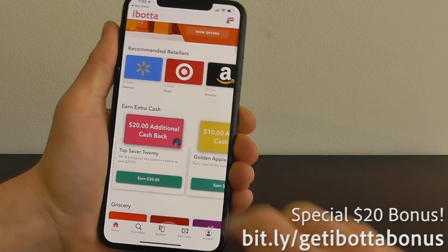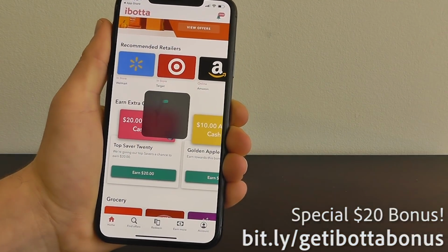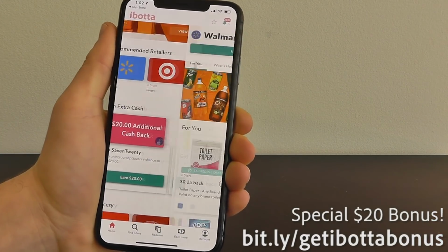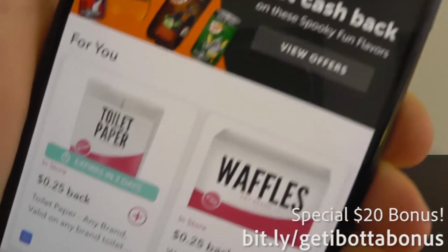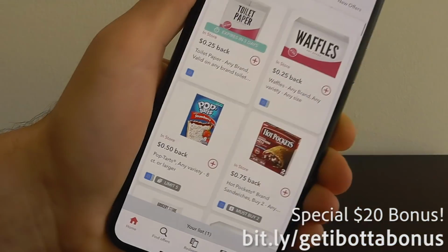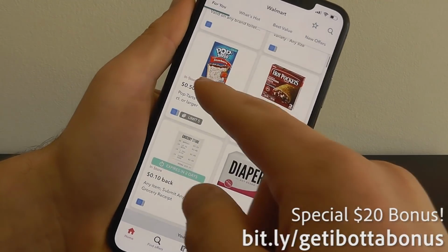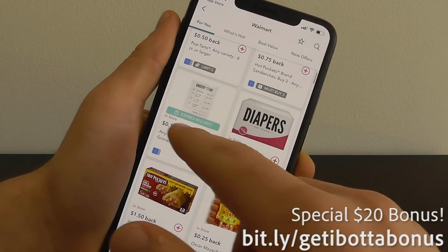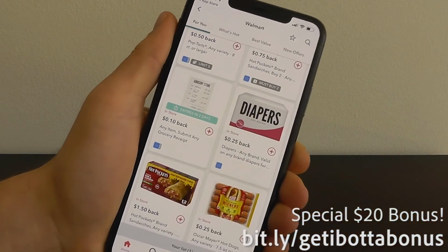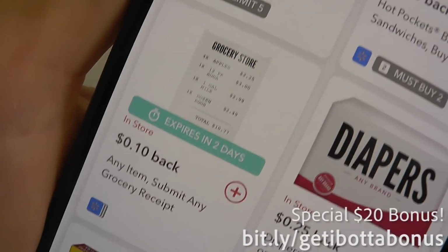You can see there's a wide variety here. Now let's take a look at Walmart for a second. So let's say you were going into Walmart, you had some things you want to get already. They have some of these any brand deals. So you could see any brand of toilet paper, 25 cents back. Any brand of waffles, Pop-Tarts, 50 cents back, right? Hot Pockets, any brand of diapers, any item, just submit a grocery receipt, 10 cents back.